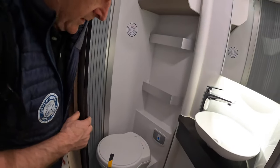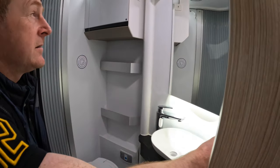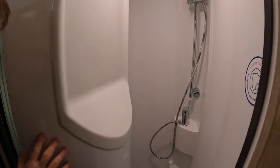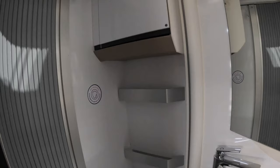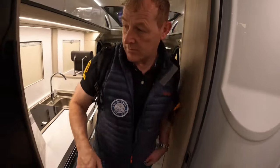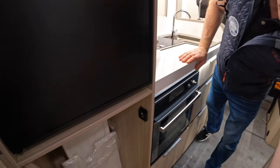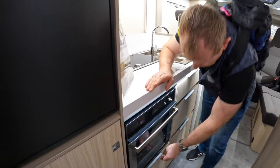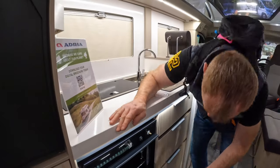Oh yeah, that's pretty much luxurious. Does this move? Swivel, open me. Oh, okay, that's your shower. Look at that. Not overly clean on it, but it's alright. This is your fridge. This is another cupboard. Well, they've really thought about the van here. Where's the cutlery drawer?